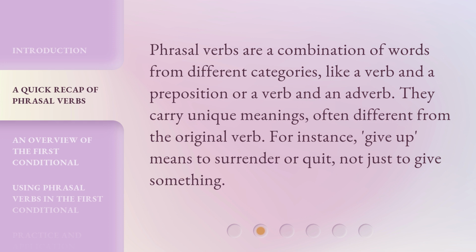Phrasal verbs are a combination of words from different categories, like a verb and a preposition or a verb and an adverb. They carry unique meanings, often different from the original verb. For instance, give up means to surrender or quit, not just to give something.